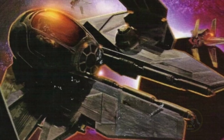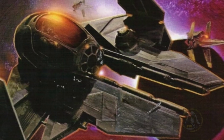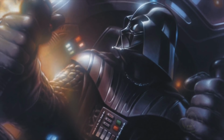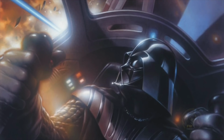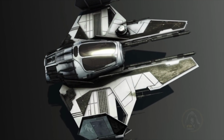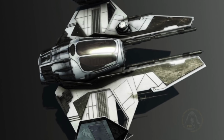After Order 66 and the rise of the Galactic Empire, most of the vehicles were confiscated by Palpatine and then repainted for Imperial use. Vader kept several of these starfighters on reserve at all times, all of which were blacked out to camouflage better in the darkness of space, and of course, to match his armor and his soul.